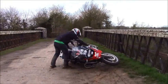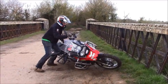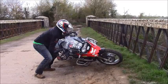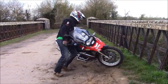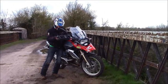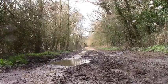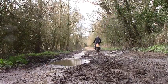These bikes are pretty good off-road. For everything people might say about it being too big and too heavy, which it is at times, such as now, they are actually a very agile and very well-balanced bike, and with a bit of practice and technique, not that I've got a lot of it, they can be ridden quite aggressively off-road, and especially with the tyres. I mean, the tyres make a huge difference to the bike.